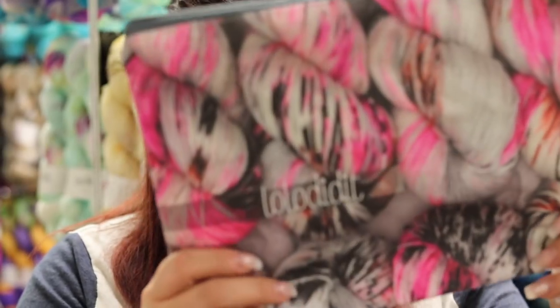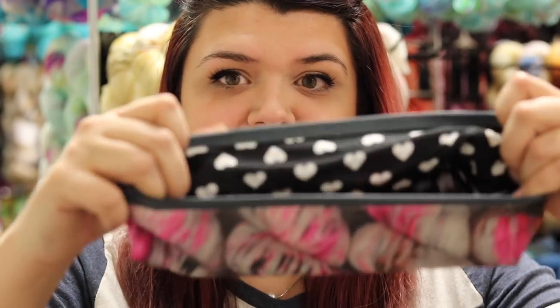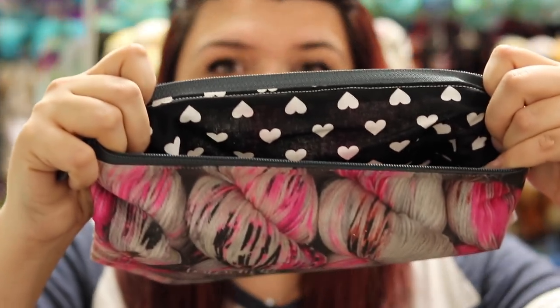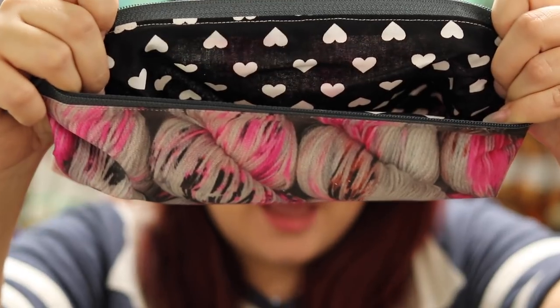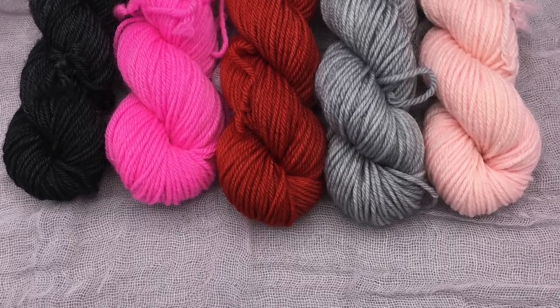So super cute, Hippo for Valentine's Day. We do have matching project bags, of course. And these have black hearts to kind of go with the theme. So, so cute. I love this. And then we do have the little Lolo packs as well. Anytime you see a new hippo come out, we have little Lolo packs that match, with all of the tonal colors that will match to make a project.